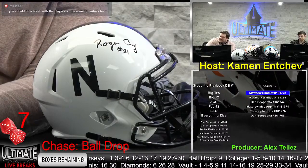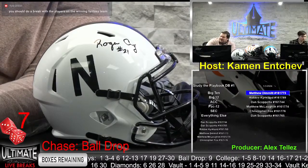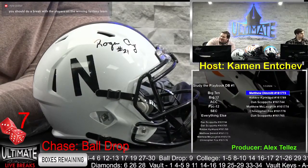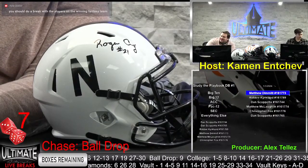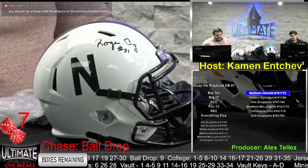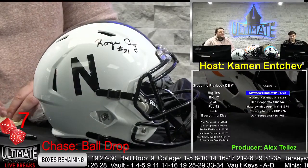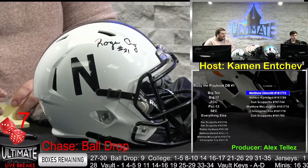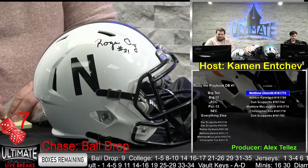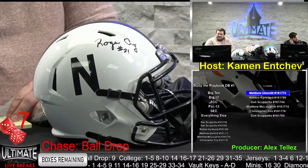Roger Craig, by the way, NFL 1980s All-Decade Team, 3-time Super Bowl champion in the NFL, 2nd-round pick out of Nebraska in 1983, one of 3 guys with 1,000 rush yards and 1,000 receiving yards in the same season. Ooh. McCaffrey, Marshall Faulk, the other 2. Not bad company. So good get Matthew DeMitt in the Big Ten.